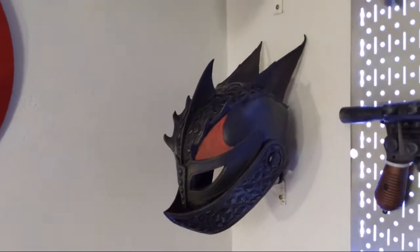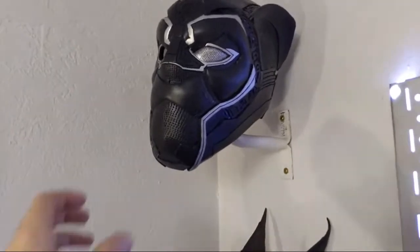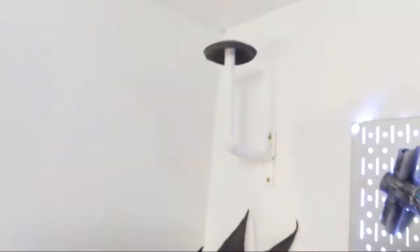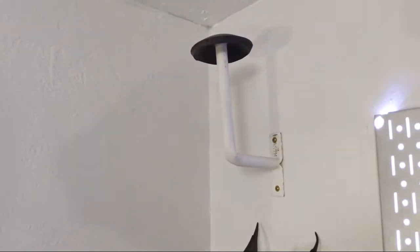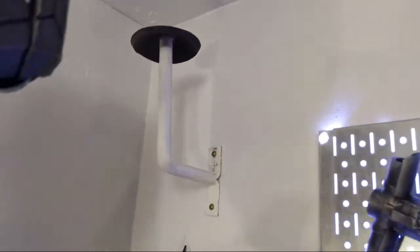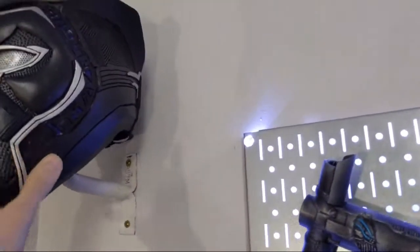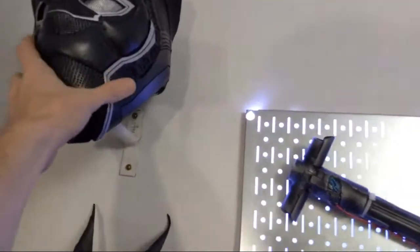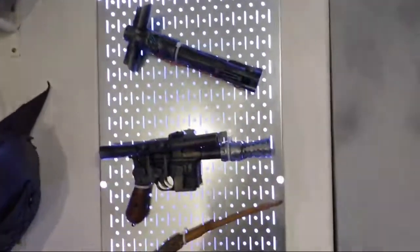I'm gonna add that to my list of videos to make for my cosplay quick tip clips. But yeah, you can see up here, Black Panther. Super handy, easy to make. You just get a piece of PVC pipe, heat it, bend it, shape it, split it, drill it, and boom, you got yourself some cool helmet holders. Sorry, I almost fell over.